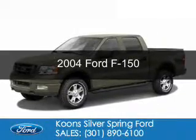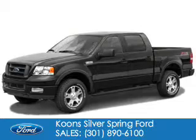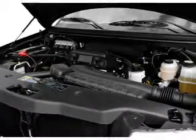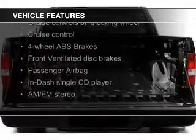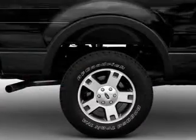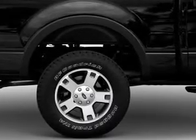This is a used 2004 Ford F-150, powered by four-wheel drive, a 5.4-liter eight-cylinder engine, and a four-speed automatic transmission. The features include an adjustable tilt steering wheel, cruise control, split rear seats, privacy glass, power windows, power steering, and AM/FM stereo with a CD player.